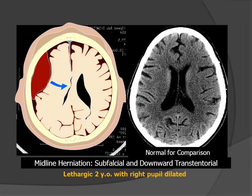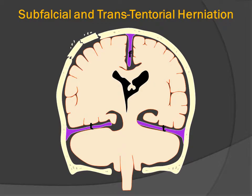We can see here in the cartoon that we have a biconvex hematoma displacing the brain and causing herniation under the falx. The ventricles are like shock absorbers, and the fluid is squeezed out of the ventricle before we have herniation. This again is an acute epidural hematoma.